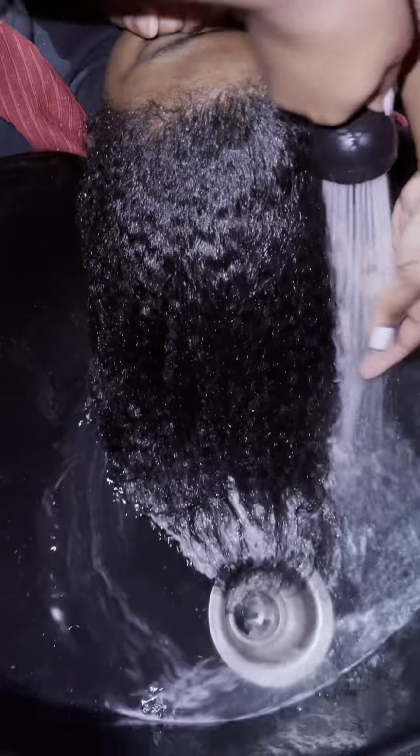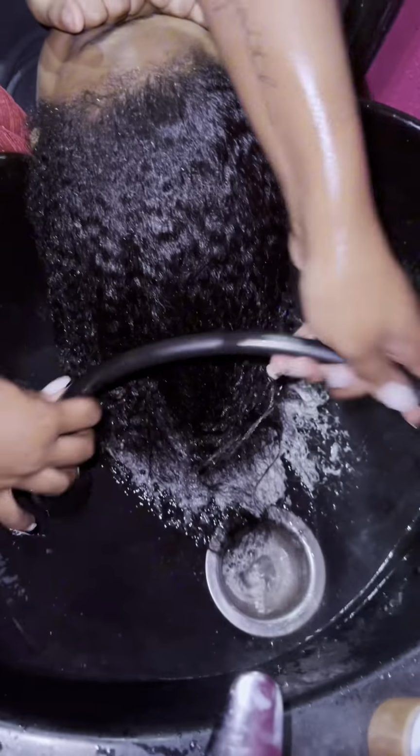The shampoo and conditioner that I'll be using is handmade by me. And it is made with all natural and all organic ingredients. Plus, it is filled with herbs that stimulate the hair follicles and promotes hair growth.